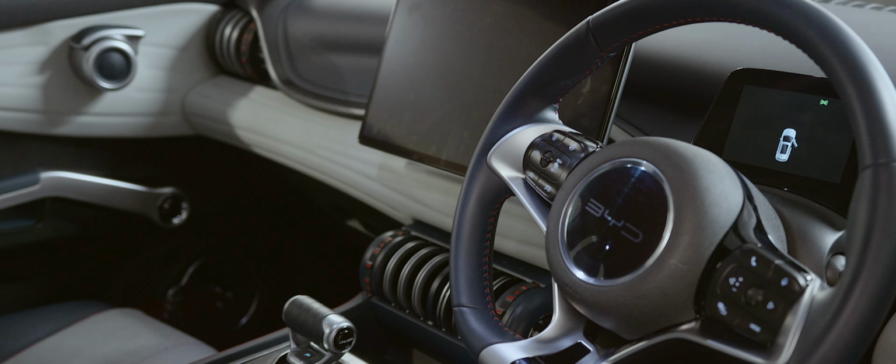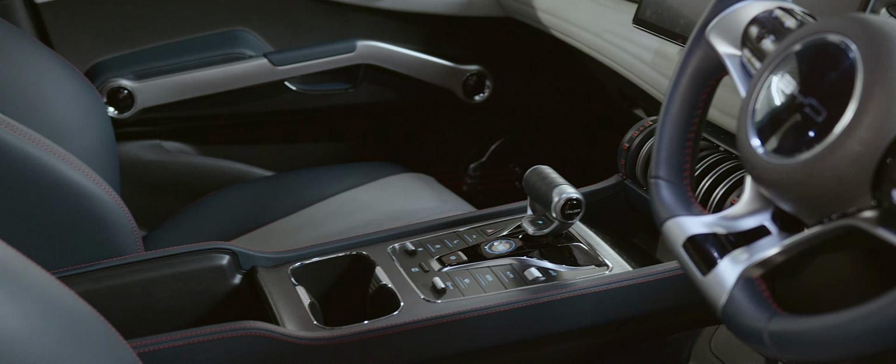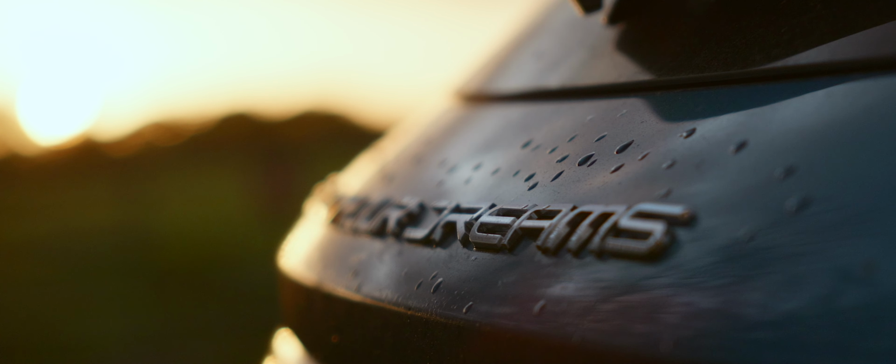Overall, when it comes to this interior, it feels really premium compared to other cars we've experienced recently, and it does make you feel relaxing. I'm not sure if it's the choice of colors, if it's the design itself, but it's a really relaxing interior cabin. But how much will it set you back?